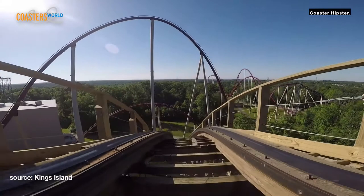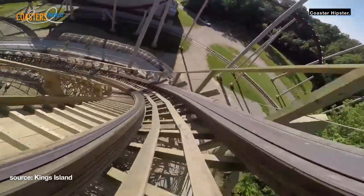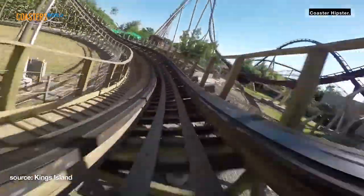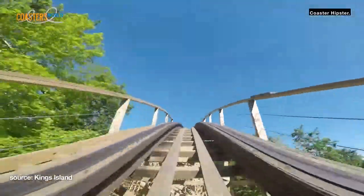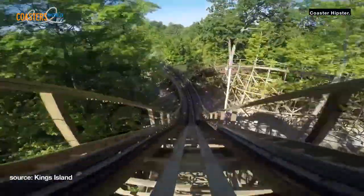Well, our lead engineer, Adam House, grew up in Kentucky, so it was really a challenge and a pleasure for him to be able to design next to the Beast. And then he did the initial layout, and then Jeff Pike, who also grew up in Kentucky, did the final center line.